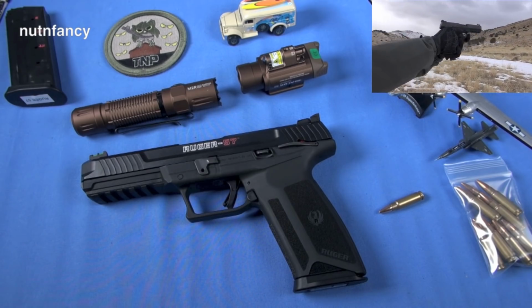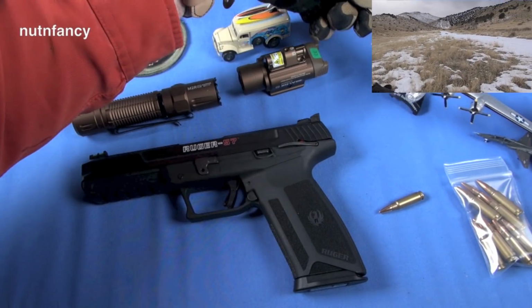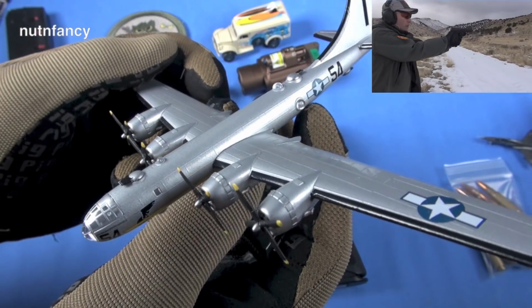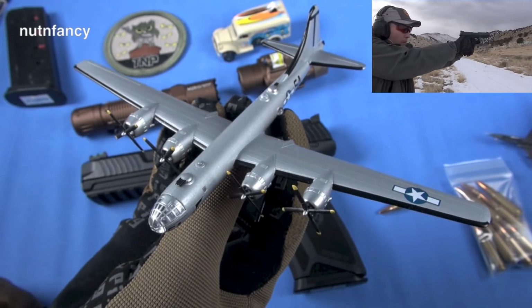He does deserve that. By the way, this is a B-29 Superfort in 1 to 200 scale. This is a postage stamp model. So cool. One of the bombers that won World War II. Such an interesting plane, too.